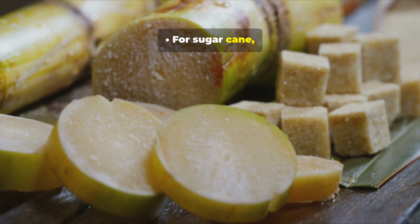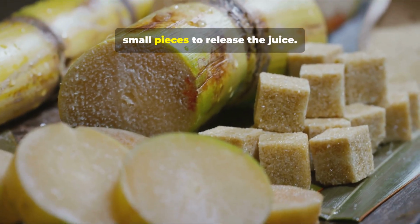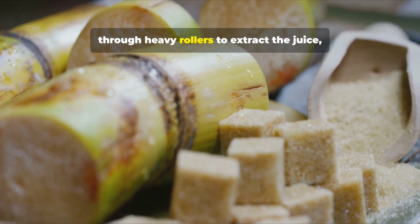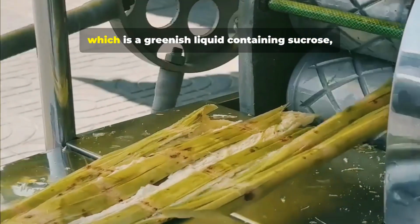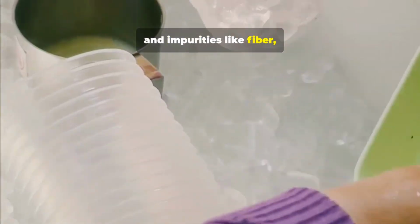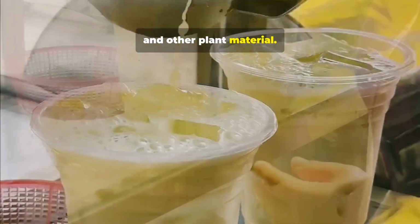For sugarcane, the stalks are washed and chopped into small pieces to release the juice. The chopped cane is then crushed through heavy rollers to extract the juice, which is a greenish liquid containing sucrose, water, and impurities like fiber, soil, and other plant material.